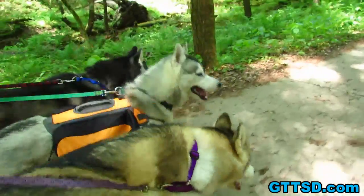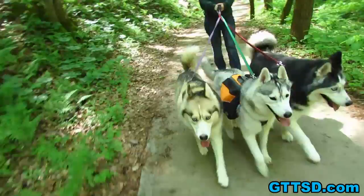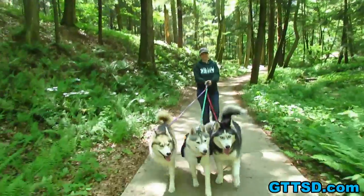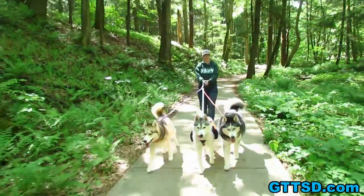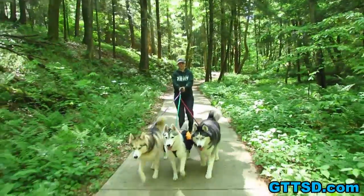Hey, what's up? Are you walking? And it's the three-dog parade, Mom driving them. As soon as you get ahead, they're like, let's pull. Yep. I need some wheels. Yeah.